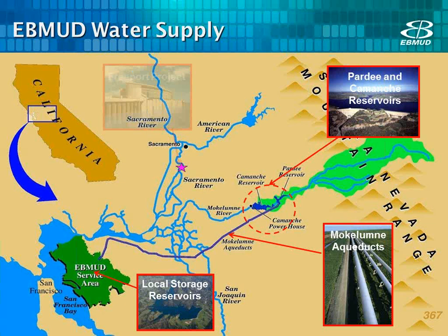This chart shows the energy intensity for East Bay MUD and typical Northern and Southern California utilities. In normal years, East Bay MUD uses about 1,250 kilowatt-hours per million gallons, which is about what the typical Northern California utility uses. However, Southern California uses about 10,200 kilowatt-hours per million gallons.